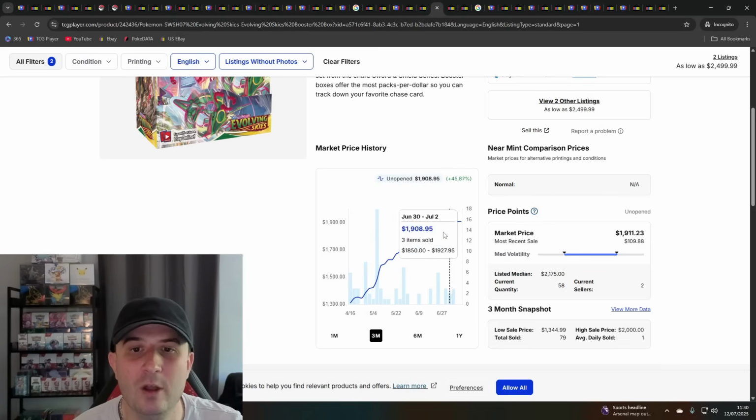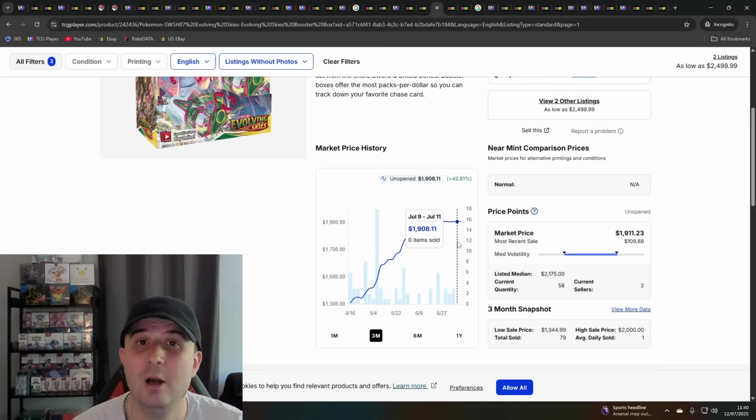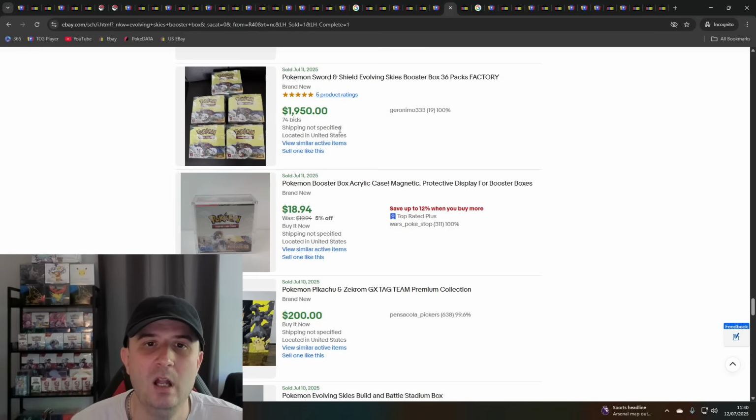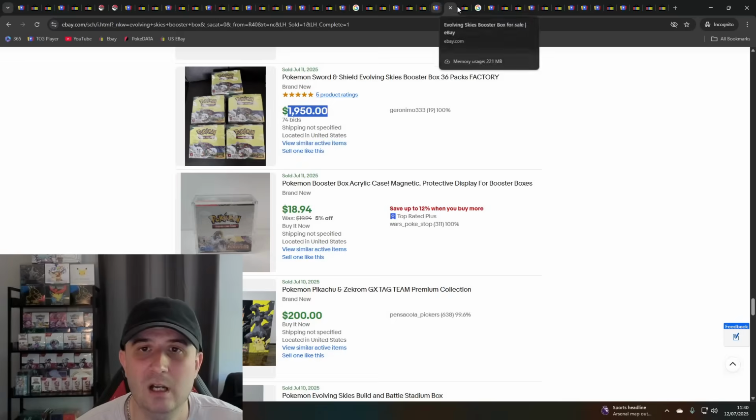Evolving Skies, although it looks flat on the graph, it's just at that 2k psychological price point. Once it breaks through, and I'm not talking about if it breaks through, I'm talking about when it breaks through, it will have a quick run up to $2,500 and beyond, believe me. Let's have a look then at last sold in the US, 1950. That's right up there at that 2k range as well.